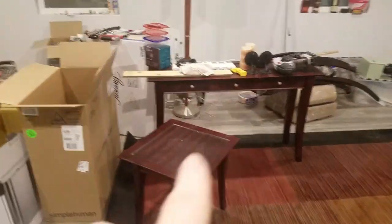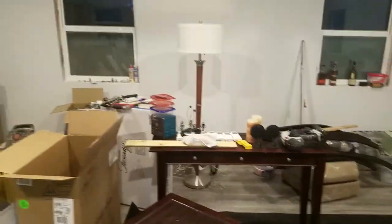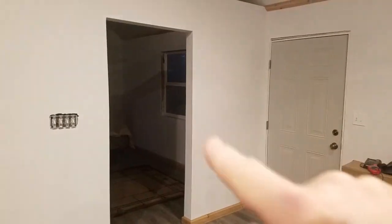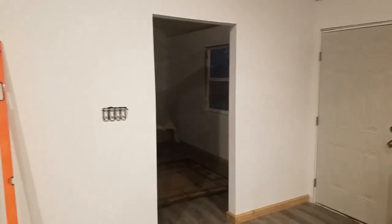Put together some furniture, little table here and this sofa table. I think the lamp was already together before, so we're good there. And then, trim. I finished the trim over here. So that's the trim as it goes into the bedroom. I think that looks pretty good. Then the barn door will go right there. So we'll slide this way. We'll see how that looks when we do that.